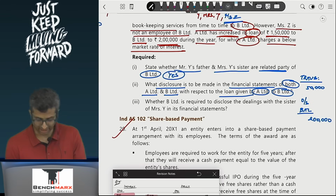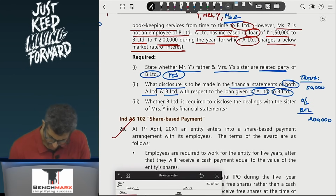In the books of A, that is loan given. In the books of B, that is loan taken. But nevertheless, that disclosure will have to be made in the case of both the companies because it is between related parties. Whether B Limited is required to disclose the dealings with the sister of Mrs. Y in the financial statements. Again, the answer is yes.